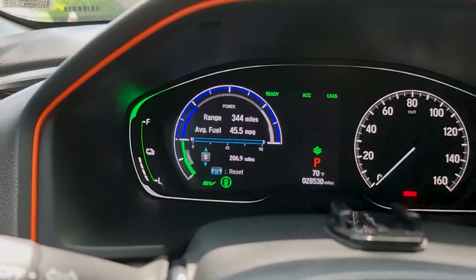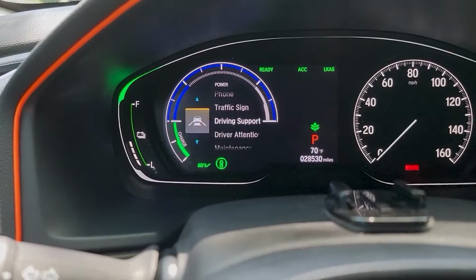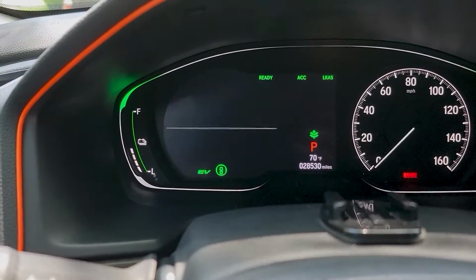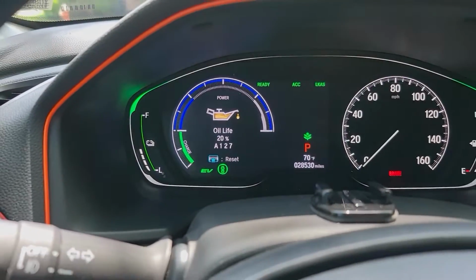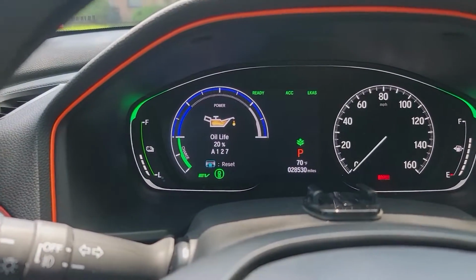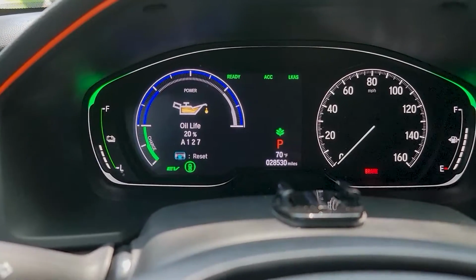So today guys I'm going to go for third service, oil change for my 2020 Honda Accord Hybrid. So let me show you the service we require now after 28,000 miles. So we have A1, 2 and 7. A1 is oil change, 2 is tire rotation and 7 is brake fluid.